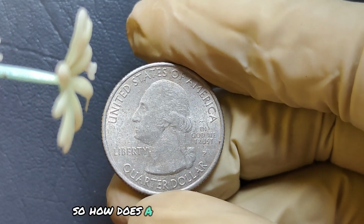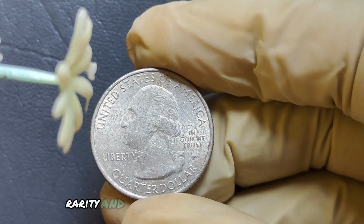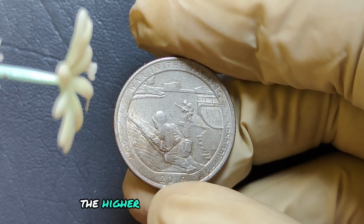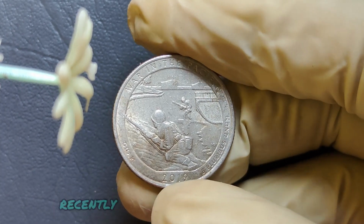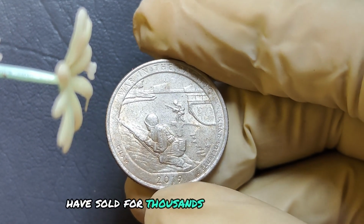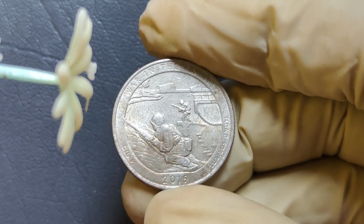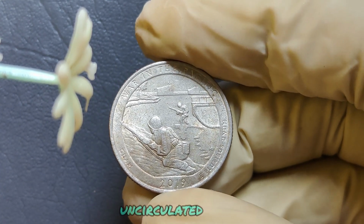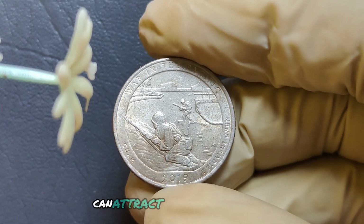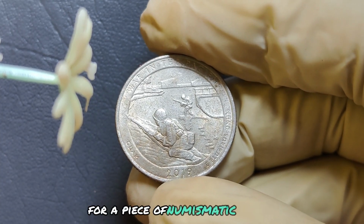So, how does a quarter worth 25 cents become a million-dollar treasure? Rarity and demand. When it comes to coin collecting, the rarer the coin, the higher the price it can fetch at auction. Recently, error coins from 2019 with the P Mint mark have sold for thousands, and in the most extreme cases, prices can climb into the millions. For example, a pristine, uncirculated 2019 P Mint mark quarter with a unique error can attract bids from high-end collectors who are willing to pay big bucks for a piece of numismatic history.